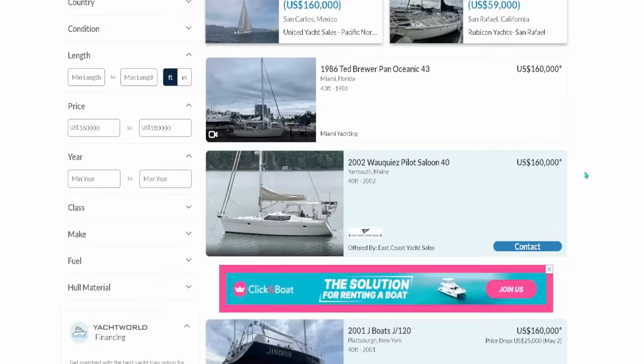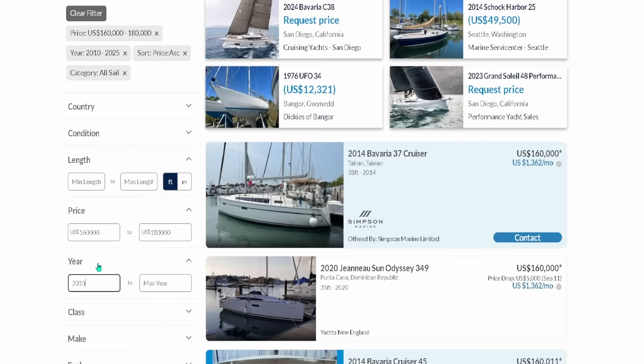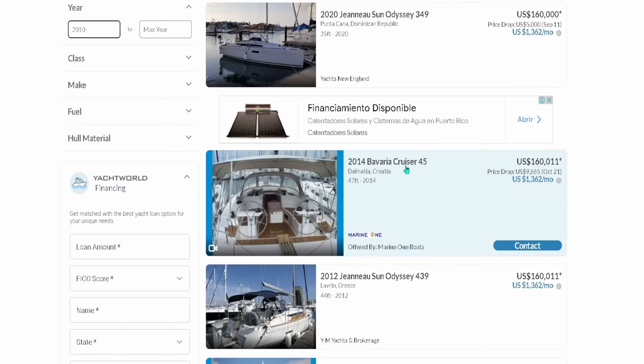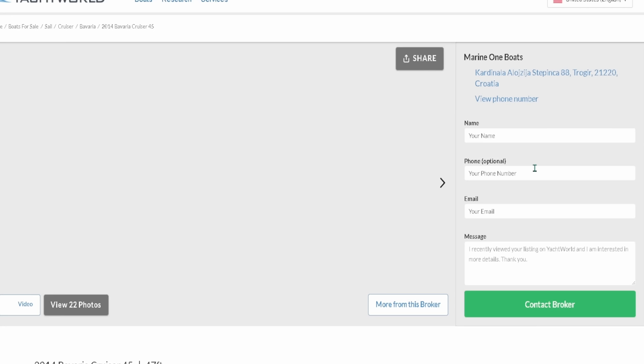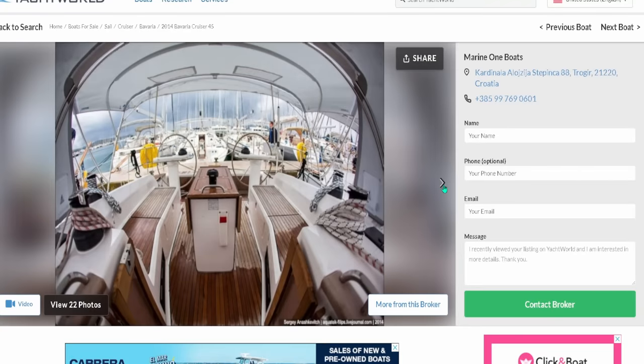Let's go ahead and adjust our year here, because we don't need to be buying some other train wreck of a refit boat, especially not for that kind of money. So for that kind of money, you want to cross oceans? That's my assumption. We can get ourselves a 2014 Bavaria Cruiser 45. This thing's more than capable of going around the world. No problem, as a matter of fact.